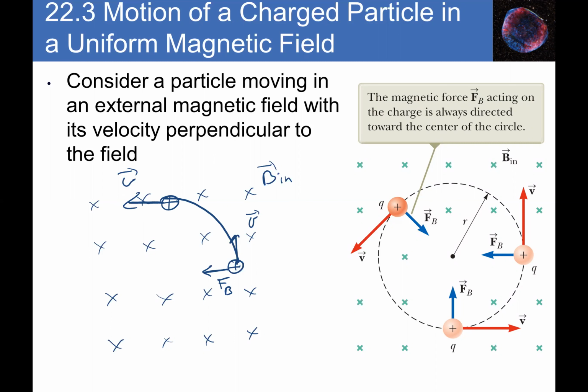Well, in that case, the magnetic field and velocity together combine, if you use the right-hand rule, to give you a force in that direction. Well, if that's the direction of the force, then it's going to deflect the particle toward there, right? So it's going to be deflected like this.